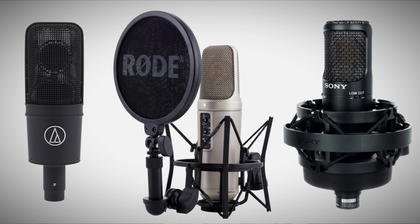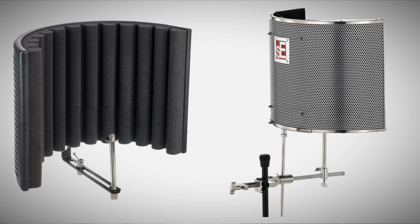Then there's the Sony C80, and this sounded beautiful, clear, and especially for very clear singing, I would probably go for that microphone. But you might notice that the Rode one has a pop filter in it. Some of these microphones come with the shock mount, but they don't have a pop filter. So you might want to add that, and maybe one of these reflection shields, after you have gotten the mic.